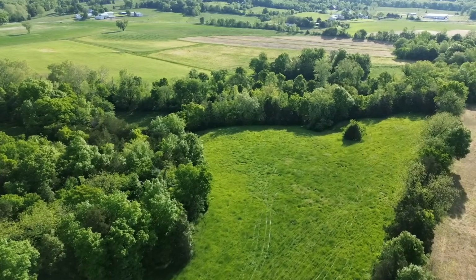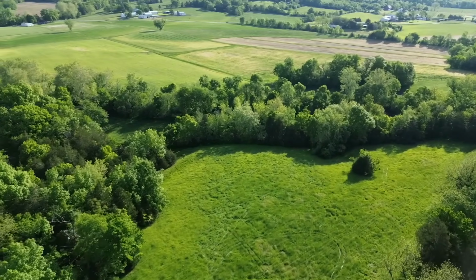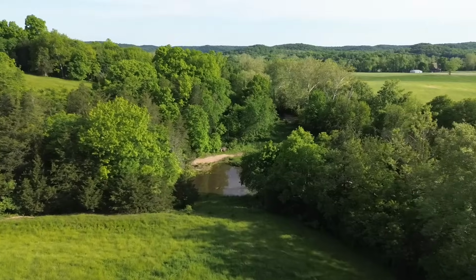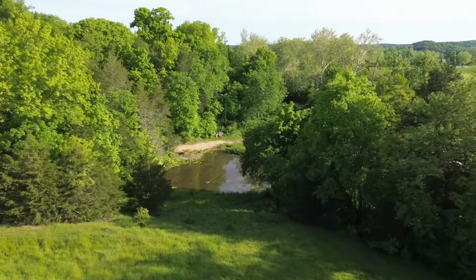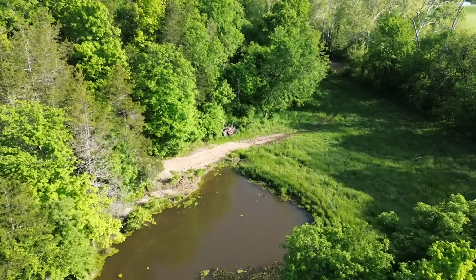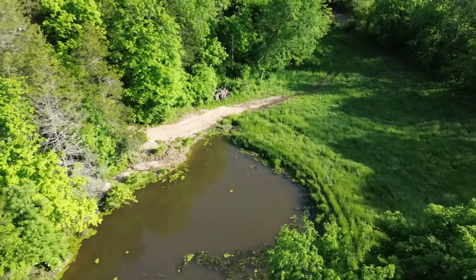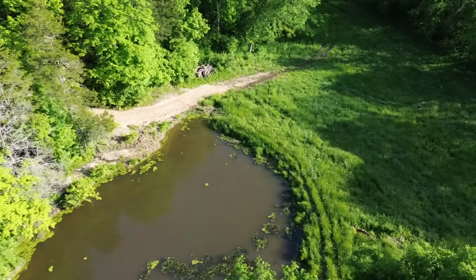He went into the laborers union, and if you don't know anything about that, it's 30 years and out with the pension. And so he started that very young and put many, many years into that, and we're kind of just now getting back into the cattle game. So right now we're flying over the pond. This is where the cows come to get their water when they are grazing over here on this 40 acres.